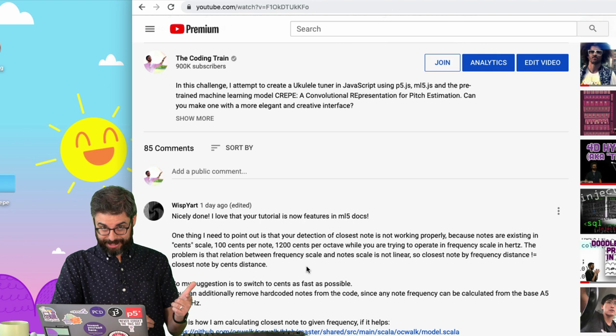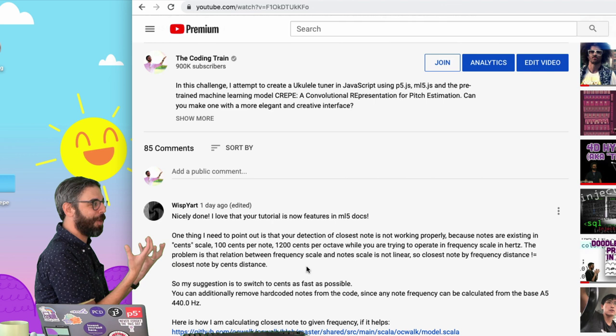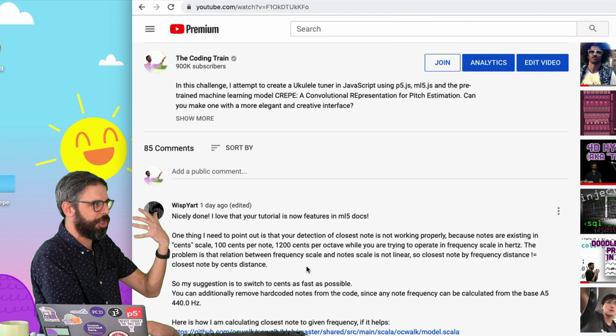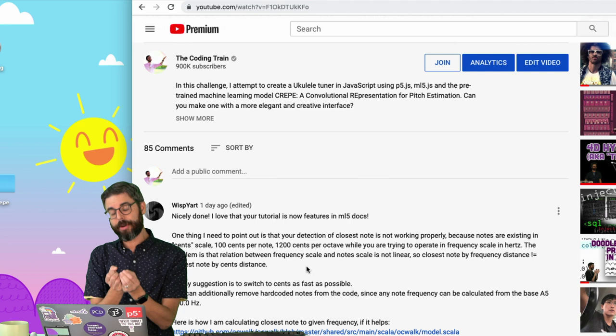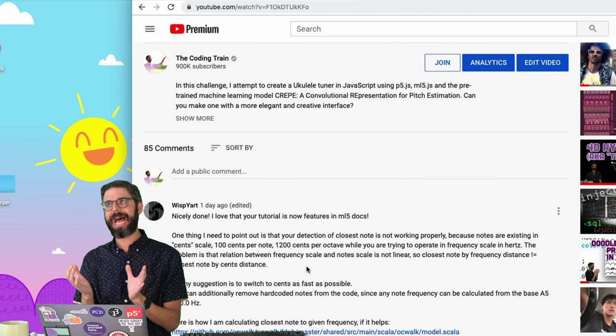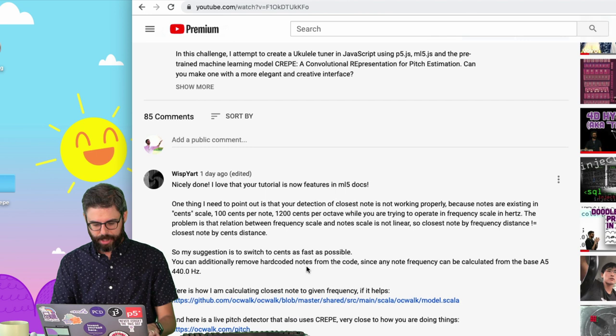So it sounds like from that description, which I'm assuming is accurate, WispYart sounds knowledgeable and is writing in a thoughtful manner, but I haven't fact-checked this, and I'm sure people in the chat might be able to offer their thoughts as well. But if I apply some additional math to the values coming out of the machine learning model, and think about this other scale, then I might be able to have a more effective interaction and visualization of how close I am to the correct note.